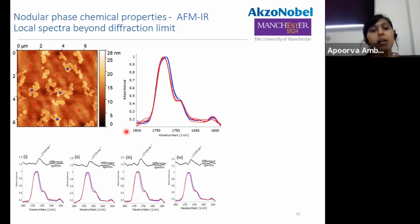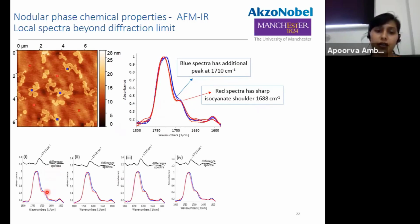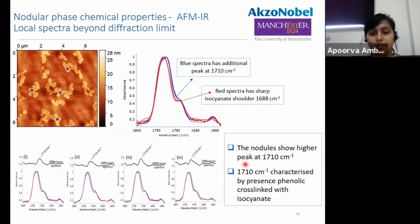Here the carbonyl band arising from this study has been shown. The red spectrum corresponds to the continuous phase, whereas the blue spectrum corresponds to the nodular phase. We see that the red spectrum has a sharp shoulder at 1688, but in the blue spectrum, the slope is shifted due to an additional peak at 1710. So the additional peak can further be observed in the difference spectrum where the red spectrum was subtracted from the blue spectrum. As previously shown, 1710 is a characteristic peak for phenolic cross-linked with isocyanate.